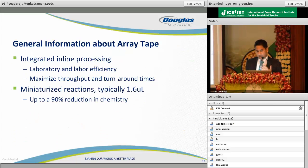So to summarize what I just showed about the inline automation, it really enhances the laboratory operation efficiency, and it enables you to increase your throughput, lower turnaround time, and also reduce the chemistry cost by about 90%. Okay. Now you'll ask me this question.